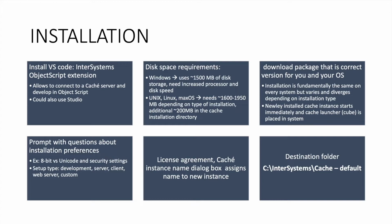And then there are a lot of questions that are asked during this installation process. One of them is either 8-bit or Unicode support for your installation. Obviously 8-bit handles characters in 8-bit format, whereas Unicode handles them in 16-bit. For us, we probably would only want 8-bit, but if you were in Japan or used a language like Japanese that stores the characters in 16 bits, you would need to do that.